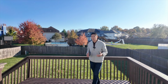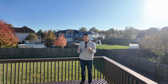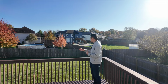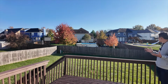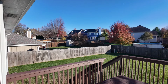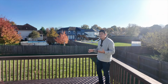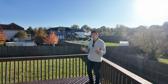Now, a lot of people who come to these more suburban areas of Kansas City, one of the things that they don't expect is how interconnected you can feel with your neighbors. Now, from here, you can see a lot of different neighbors. That's up to you if you like that. I do enjoy living in a subdivision like this. I used to live in a very similar area in Gladstone where you could see your neighbors. Now, what's nice is that this has a privacy fence, so if you want a little bit more privacy, they're not all up in your business.